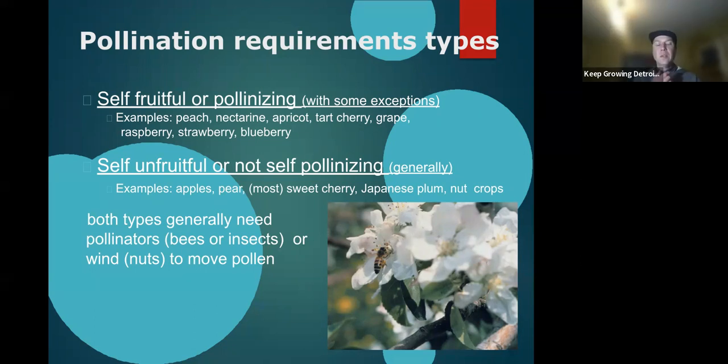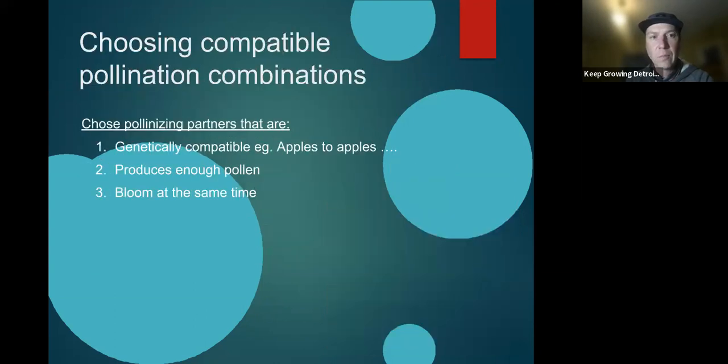And so we need insects to do that job. That's another reason to have lots of flowers in our gardens. We want early blooming things that bring a buffet of plants that these pollinators will come into town for, and then land on your fruit and help you with your pollination. But it's important to know you can't just plant one apple tree or one pear tree and have any degree of fruiting success. So you've got to figure that out.